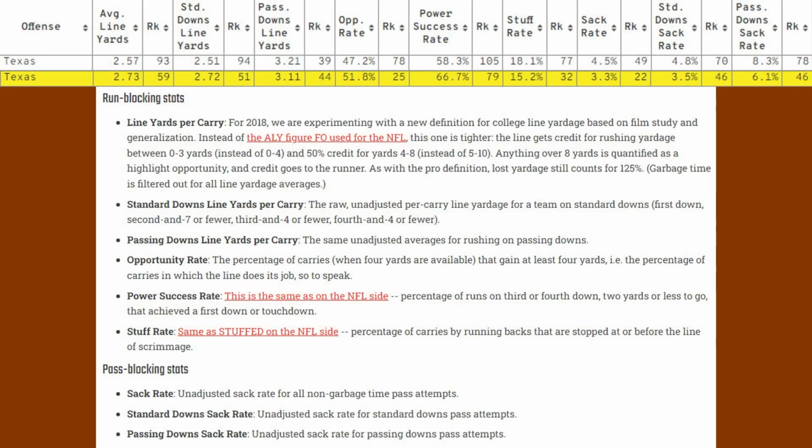The bottom line, that's going to be your current blocking stats. There's some of the definitions. Pay attention to this opportunity rate. The percentage of carries basically means when the offensive line is getting their job done. Are they doing what they're supposed to be doing? Now, we talked about this yesterday, so we're not going to talk about it again.